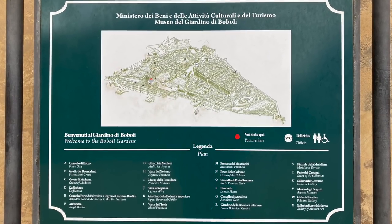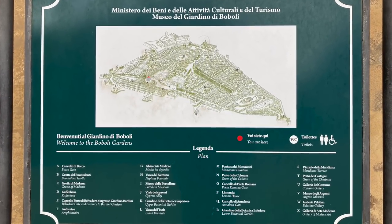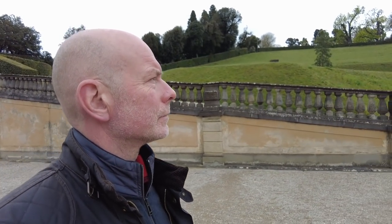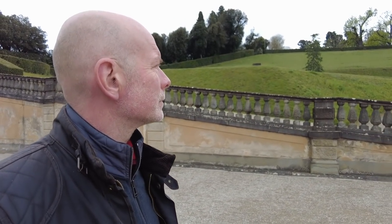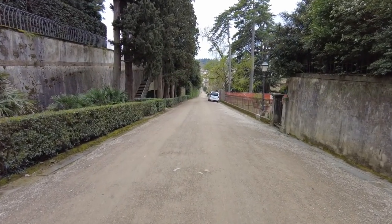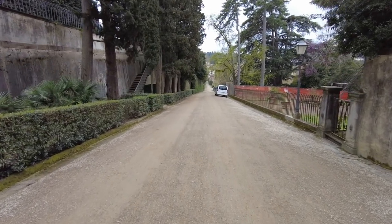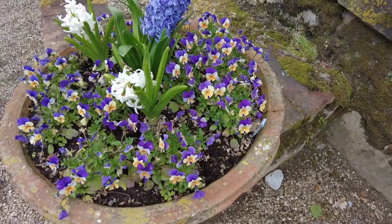My top tip when entering the gardens is to take a photo of the map near the entrance, as there were no more maps around the gardens. I cannot put into words just how big the gardens are. I spent over 3 hours just wandering and taking it all in.